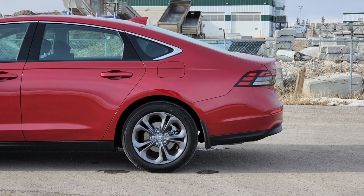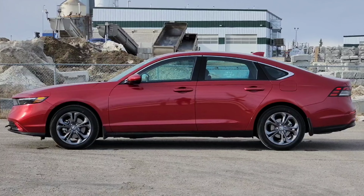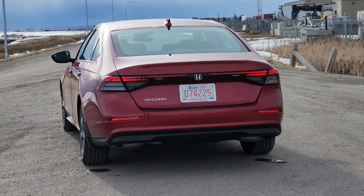Otherwise, I do like the slope back look of the new Accord. Kind of reminds me of the A7, of how it started the trend for every sedan looking a little fastback-ish. But let's move on to the rear. The rear end is probably the best looking angle of this new Accord, in my opinion.